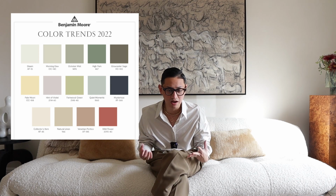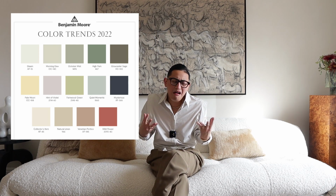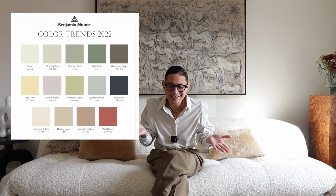It's stunning. It's a very healing neutral palette. It's muted, but lots of really great colors like Wildflower and Pale Moon. Are you kidding? These colors, you guys. And again, don't think you have to have all of these colors in one room. Think of it as a guide. Think of it as a new way for you to refresh your space.